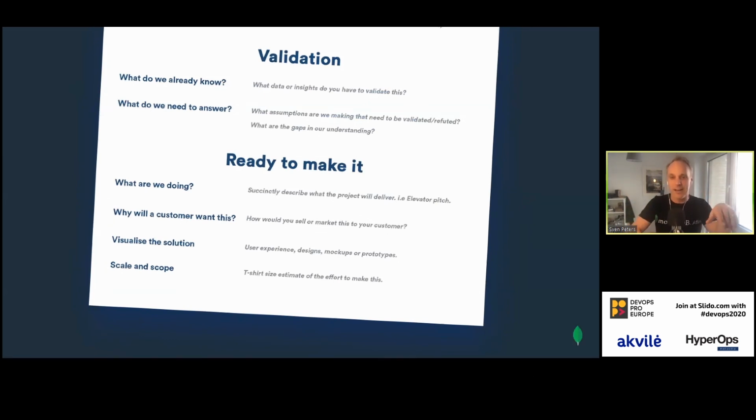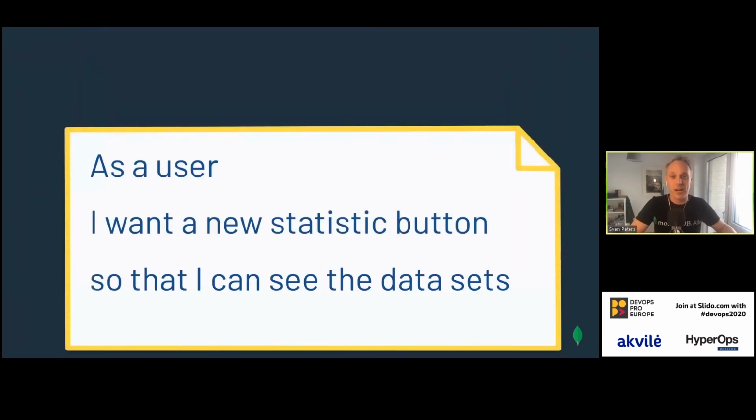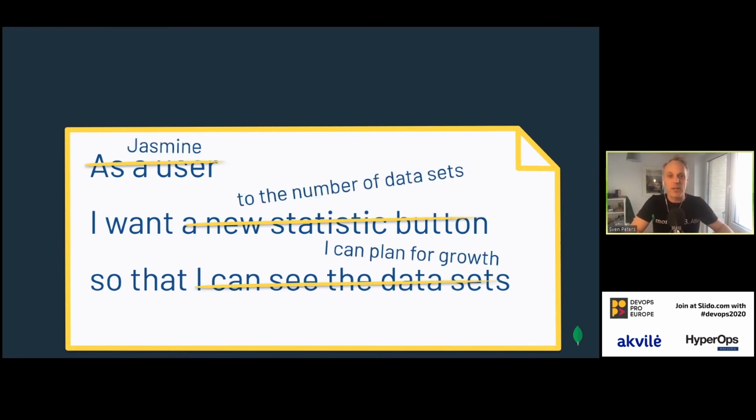Okay, so you've filled out your project poster, and now you cut everything into small user stories. We love user stories, right? So for example here, as a user, I want a new statistic button so that I can see the data sets. That's not a good user story. Also here, you should think about the customer. What does the customer want? What does the user want? It should say, I want the number of data sets so that I can plan for growth, right?